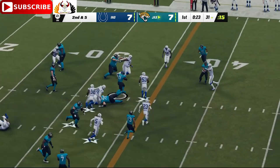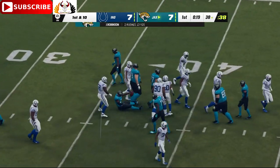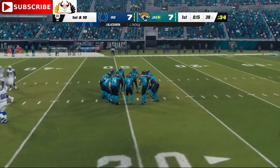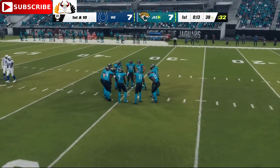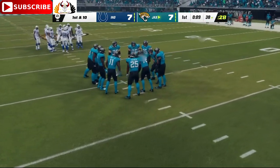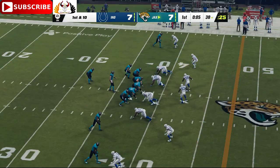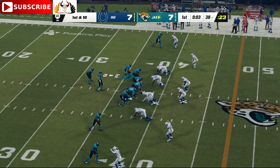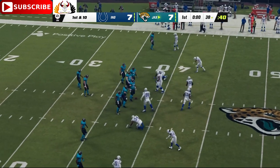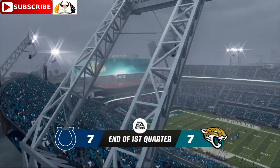Lawrence with the handoff to Robinson. And he'll be brought down shy of the 40 at the 38-yard line. 7 yards there and a first down. It was certainly a tumultuous second season for James Robinson through no fault of his own. But through all the noise, he just kept producing. Went over 760 yards and actually scored one more touchdown than he did as a rookie. These two teams all tied after one.